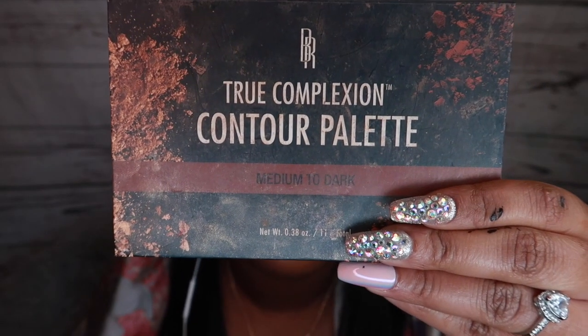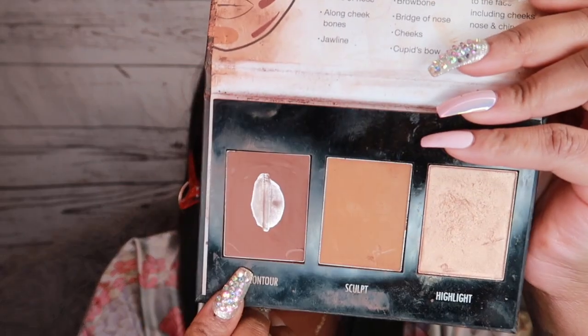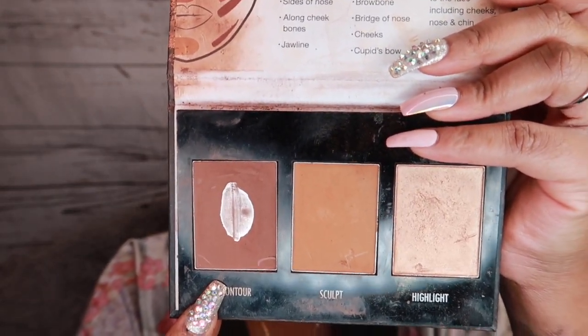I'm gonna be contouring with this Black Radiance True Complexion Contour Palette. I'm not using all of these. I'm literally just using the contour. Now you can use all of them to be super snatch, especially that little sculpt one, but I don't want to use all of them. I just don't want to do it. And I always like to contour my nose first.